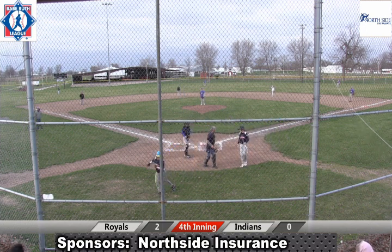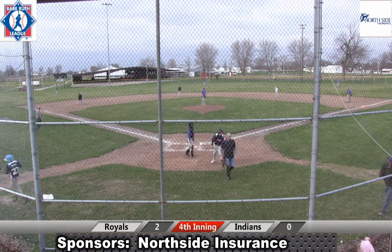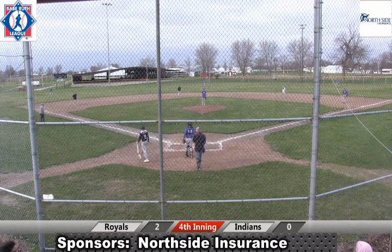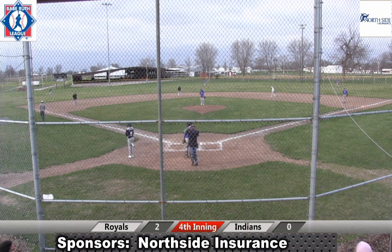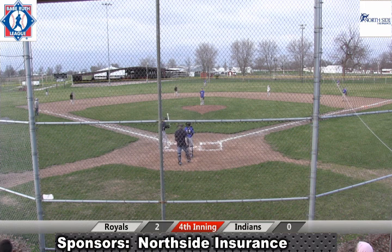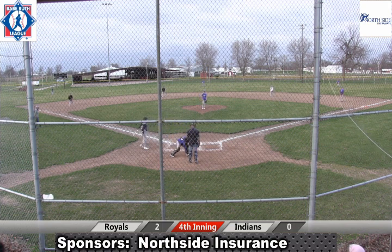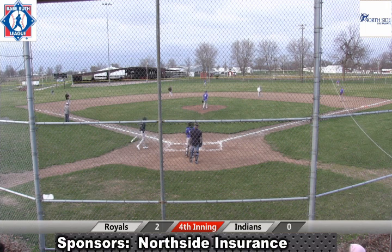Now the other Aiden on the team, Aiden Ryan, is the batter. It'll be Aiden Ryan and then Cooper Kleiman, the cleanup hitter. That's who's due up for the Indians here in the bottom of the 4th. Just one hit for the Indians thus far. First pitch for Gloucester is a curveball that stayed a bit inside, making the count 1-0.